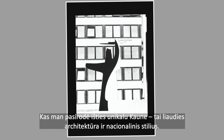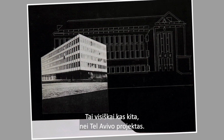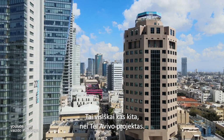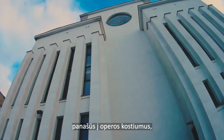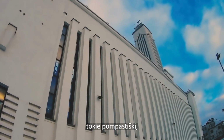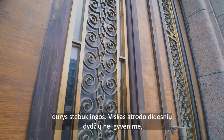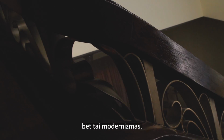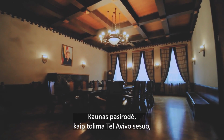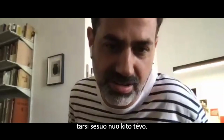But what I found really unique is that Kaunas is using this folk traditional architecture, the national style. And this I found so different from the way Tel Aviv is designed. I mean, the façades look, for me, in a way, like a costume for operas. It's so bombastic, and I felt so small next to it. I mean, the doors are very majestic, and everything is kind of bigger than life. But it's still modernism, so it's really interesting to see. I see Kaunas as a faraway sister of Tel Aviv, which I found really interesting. It's like a sister from another father, in a way.